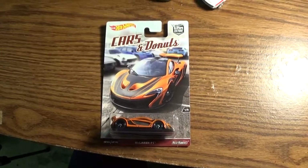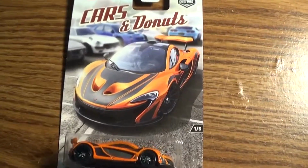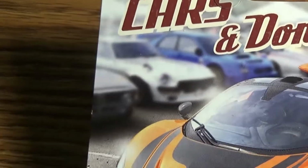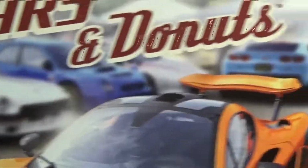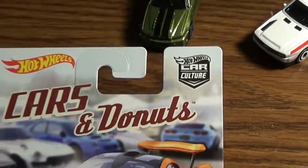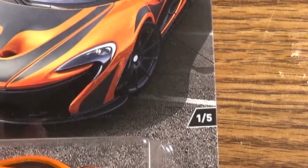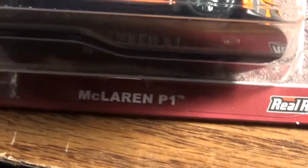The Cars and Donuts McLaren P1. So let's take a look at it. A nice detailed picture of the P1 itself. We have some of the other cars in the background from the series, including the Giulia, the 240, the Impreza, and the M1. I do have the Impreza and the M1. We also have the RLC exclusive, the Copo Camaro. Cars and Donuts, Hot Wheels, Car Culture. 1 out of 5 for the Cars and Donuts series. Real Riders, McLaren P1.